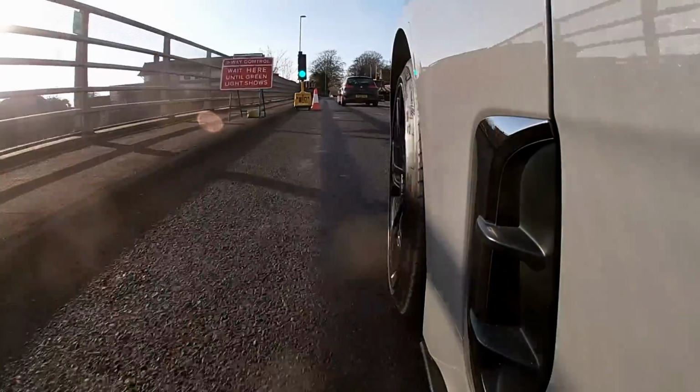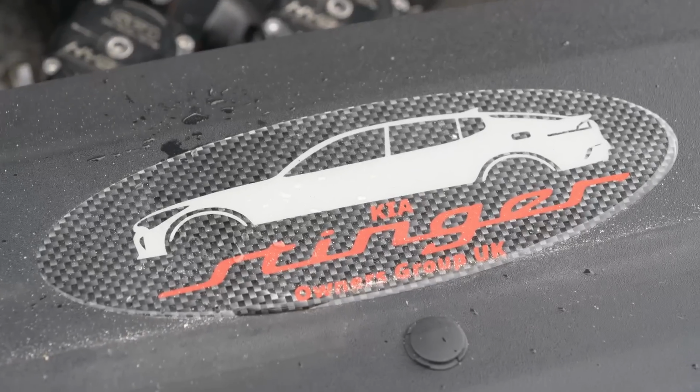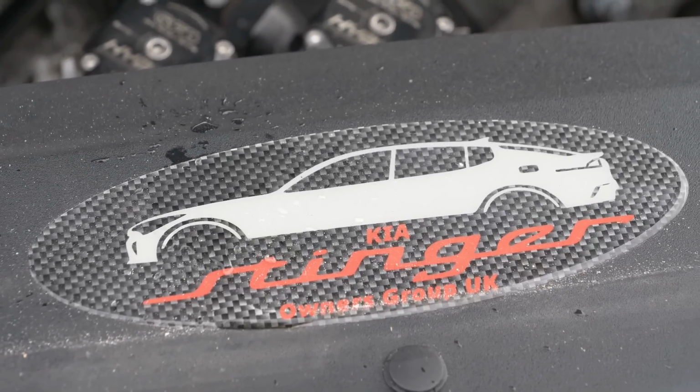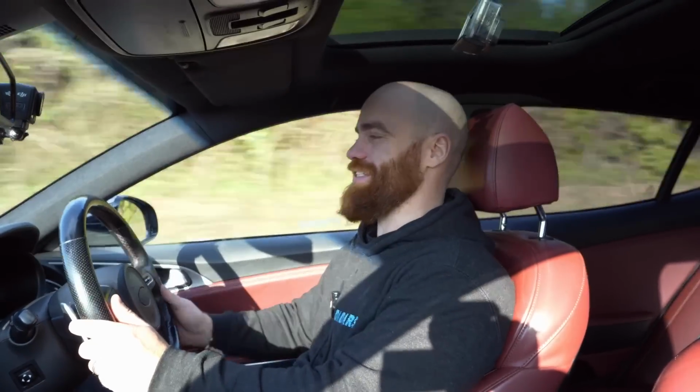By the end of that day, I had the offer from no less than a dozen Kia Stinger owners saying, I've got a Kia Stinger. I'm happy for you to drive it and film it for your channel. A dozen by the end of the day. And so I got to experience firsthand just how positive and lovely and welcoming the Kia Stinger owners community is here, at least in the UK. Honestly, thank you all so much, all of you guys.